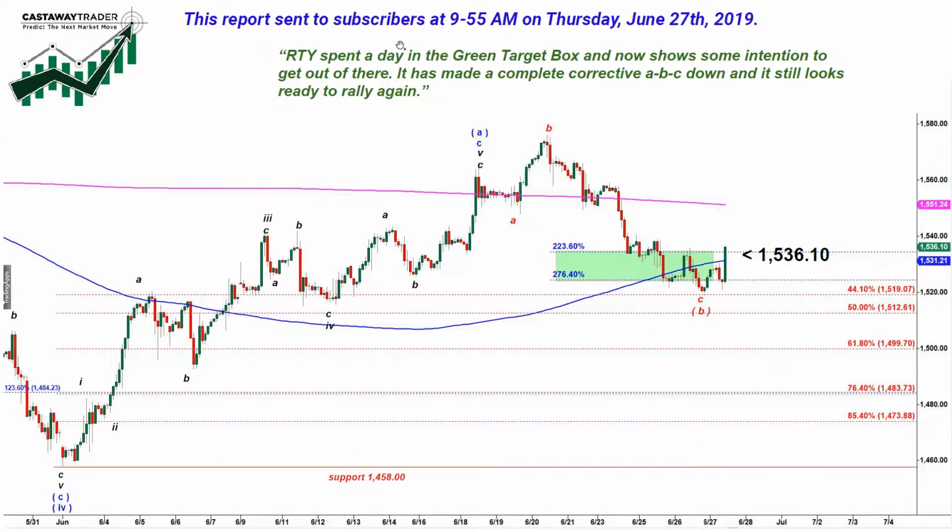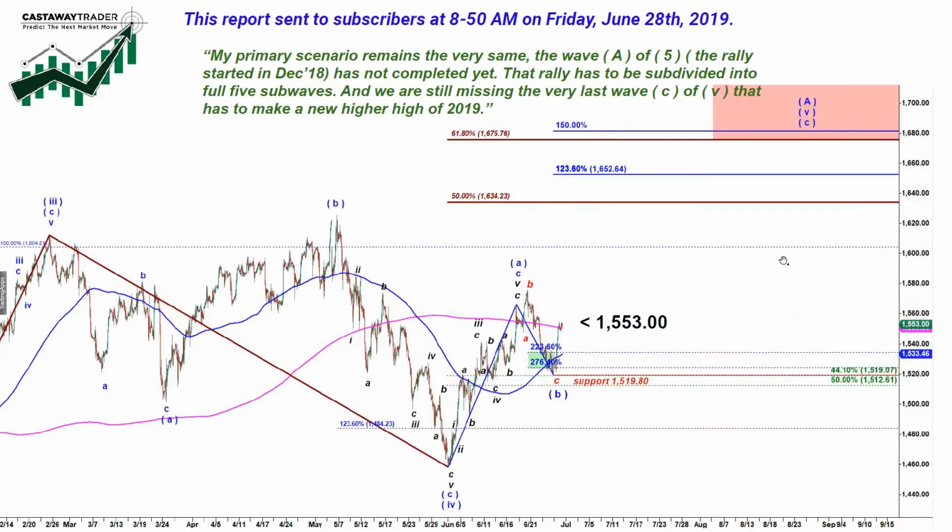Thursday, 9:55 a.m., June 27th, it happened yesterday actually. RTY spent a day in the green target box and now shows some intention to get out of there. It has made a complete corrective, A down, B up, C down, and it still looks ready to rally again. Look at that nice candle. The price was 1536, and at the first note I sent about the bottom, the price was 1528.